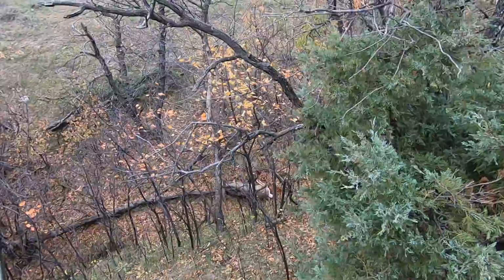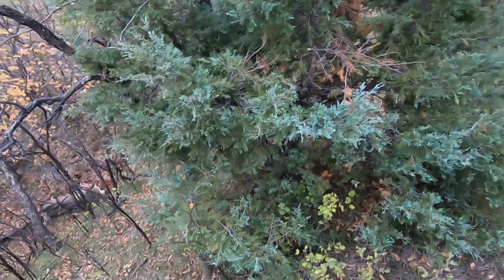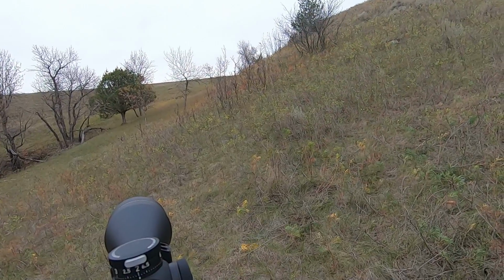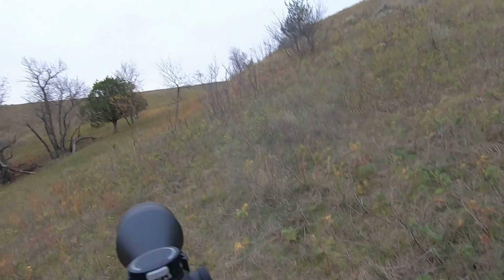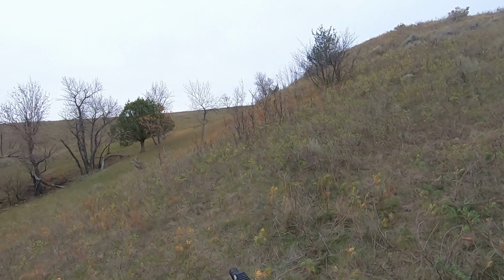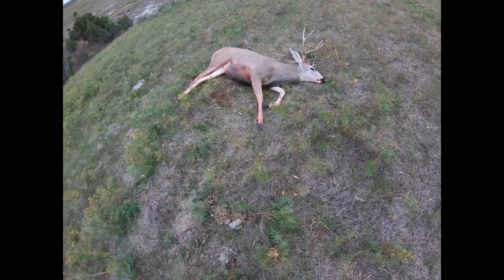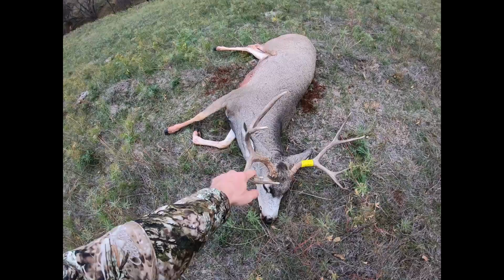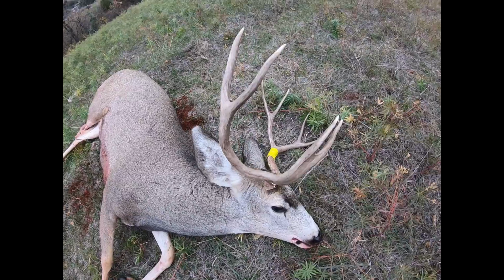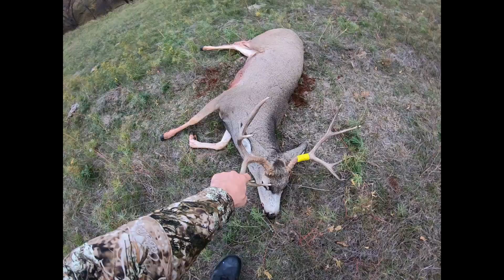Now, at this point, I stopped recording with my GoPro, and I wanted to record again, that way I wouldn't lose the footage. So I walked up on the mule deer to pick it up. And my GoPro got all messed up and it started doing this like time-lapse mode. So it basically was like I was in super fast speed trying to pick up the mule deer and look at it. So if I can figure out a way to slow it down, I'll probably try and do that, but that's the only footage I have of me being able to walk up and observe my mule deer buck.